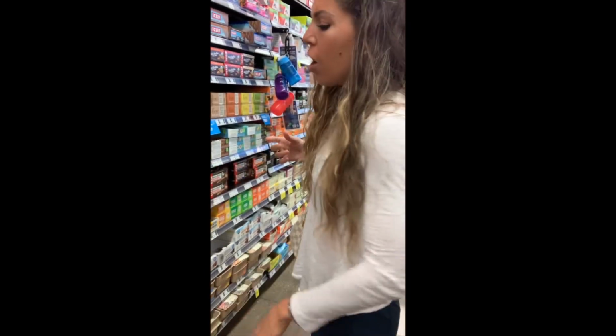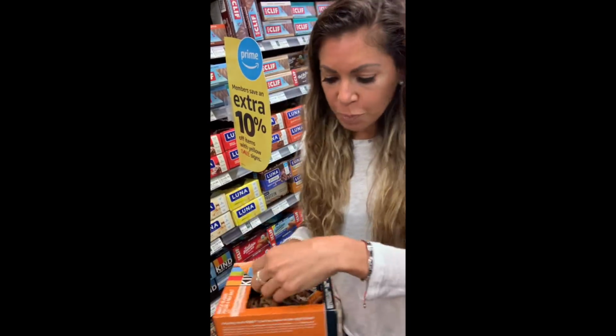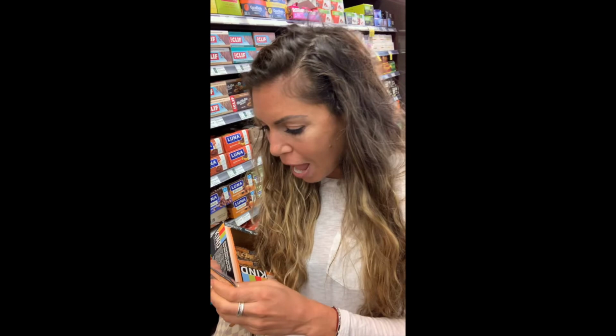All right, let's hit a Kind bar. I used to like Kind bars because, again, there's something about transparency when you can see what's in there. You can see it's a bunch of nuts and seeds. This looks nice, like maple glaze, pecan and salt. It looks very natural.